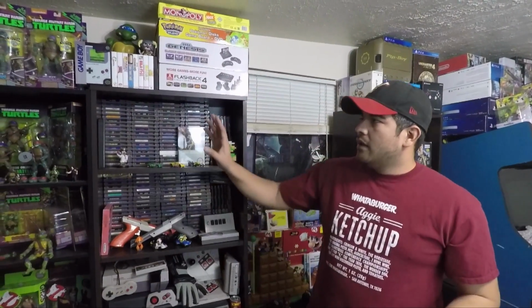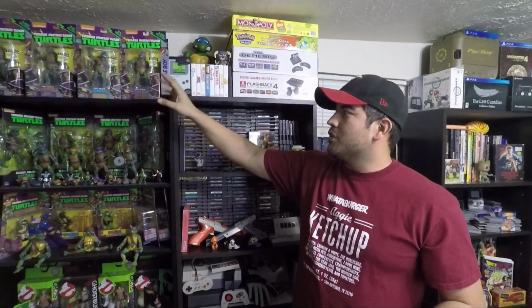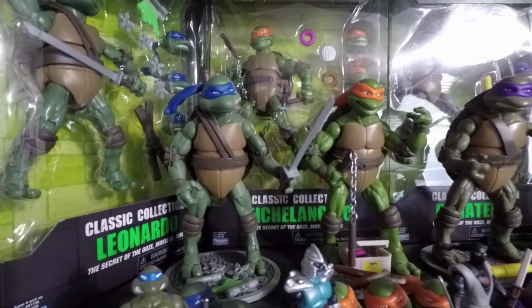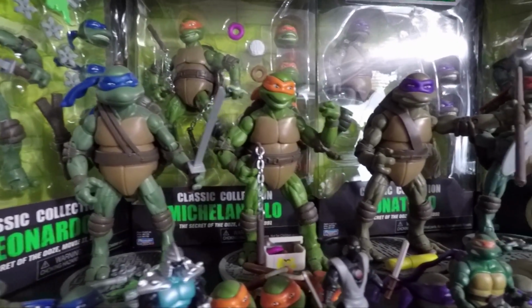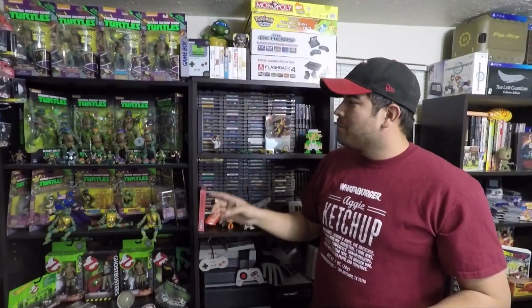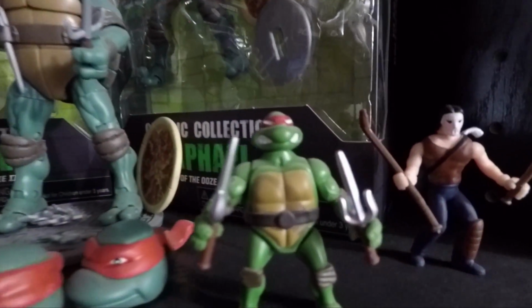And then, moving on to the next shelf, we do have the Ninja Turtle series that came out at Toys R Us about 5 or 4 years ago. Right below that is the Walmart series, and then we've got a few sets open of the Dollar General and Family Dollar Ninja Turtles and Shredder and Foot Clan member, and we got this little guy here too as well.